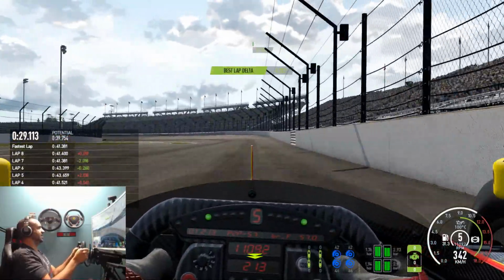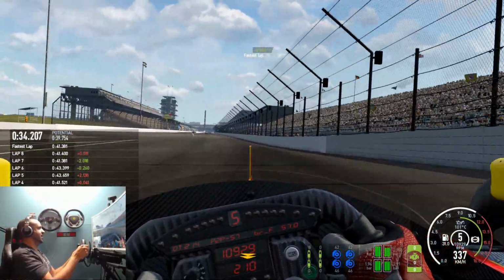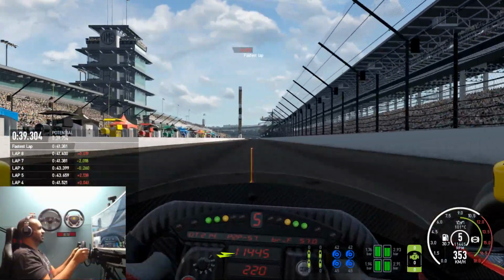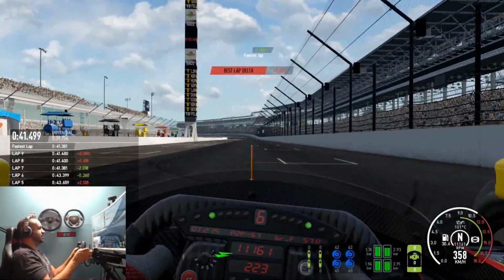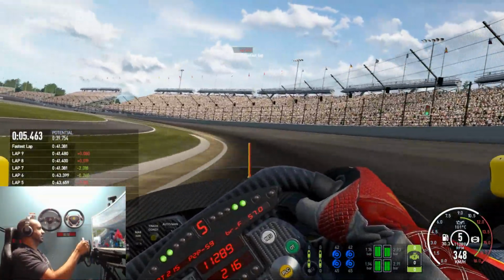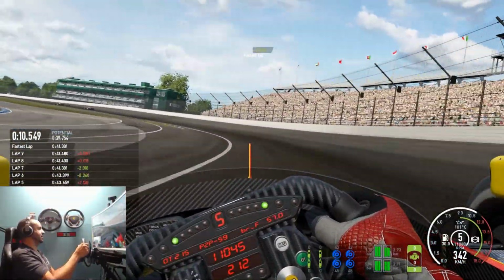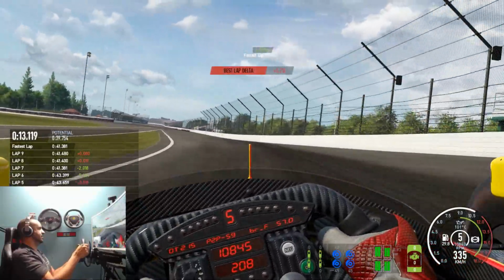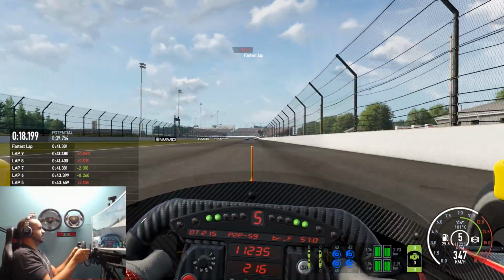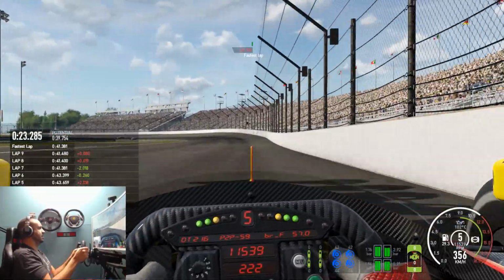Alright, so we're now at that spot that I was warning you about. Currently running 4th, which sounds good, except that the gap to the cars ahead is so massive that I'm outside of slipstream range. So I'm going to have to do it all on careful driving here. Not even using 6th gear right now.